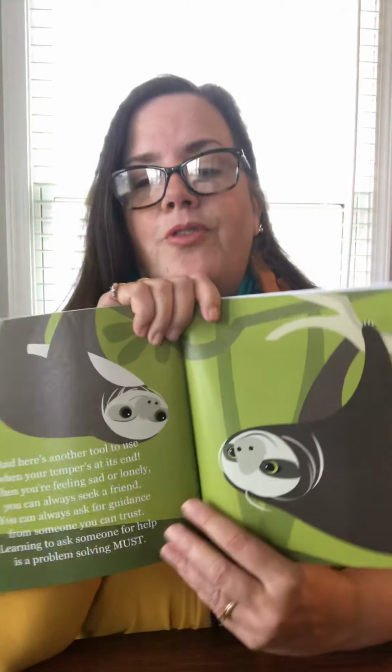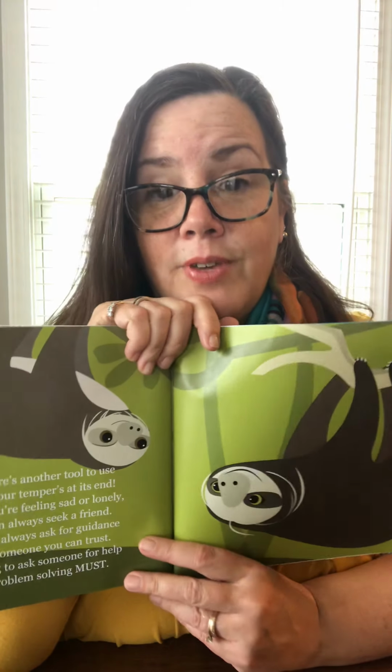And here's another tool to use when your temper's at its end. When you're feeling sad or lonely, you can always seek a friend. You can always ask for guidance from someone you can trust. Learning to ask help from someone is a problem-solving must. That means it's important to know how to do that.